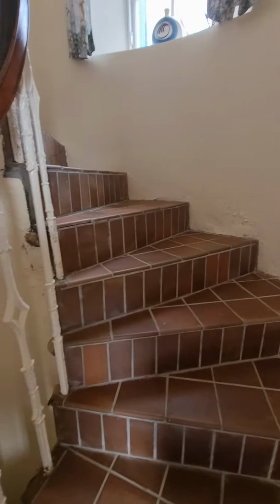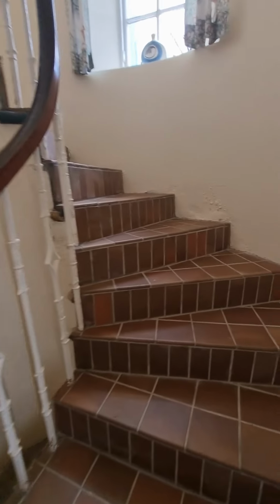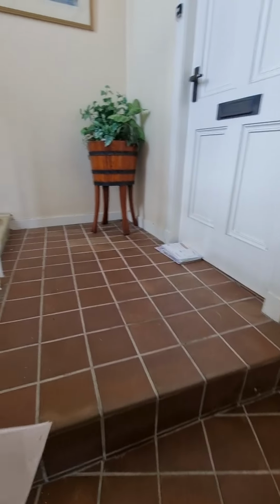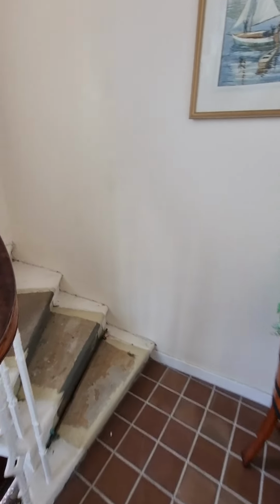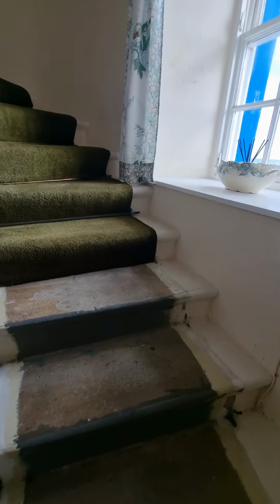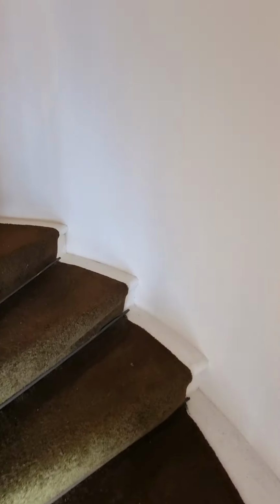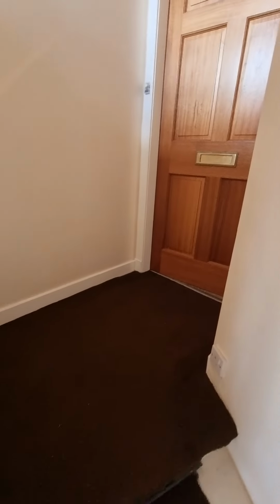So we're going to go up the stairs. Again, this is all the historic interest with this stairwell as it comes in. I've got to say I love this. It needs a bit of TLC, I would say. So, TLC it definitely needs. So you've got a golden opportunity to add value to this. I would definitely say that.